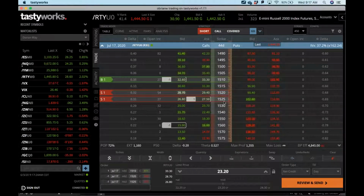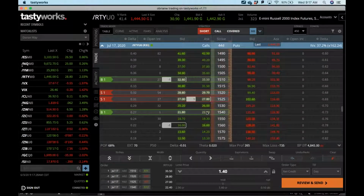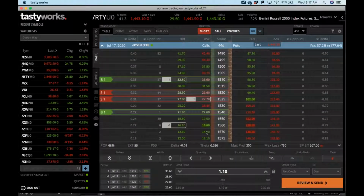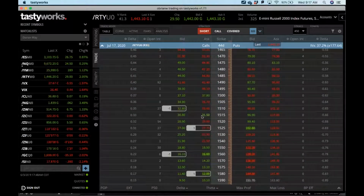But if I try to move this 10 points, it's no 35. So I would have to move this 20 points. So the spread will turn from a 15-point wide spread to a 20-point wide spread. And that's going to require a little buying power, but it's going to be a net credit based on what it's currently trading at right now. So I could do a small adjustment that way and actually try to bring that in.